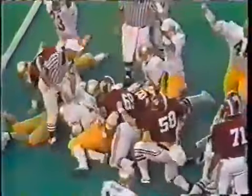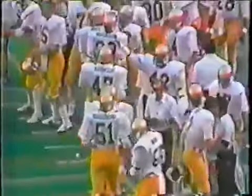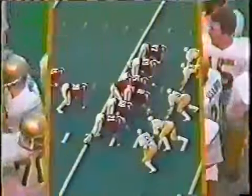Ball's loose. Irish have it. John Hanker, bottom of the stack, comes out with the football. And Alabama makes the mistake. That's why coaches worry, fuss, and fret over field position. Alabama has had 34 fumbles this year.